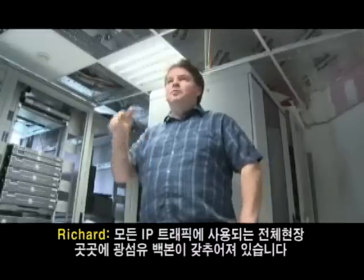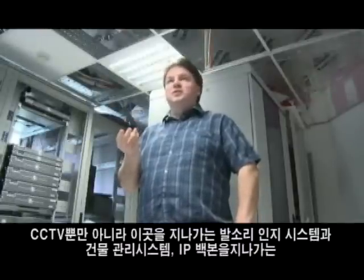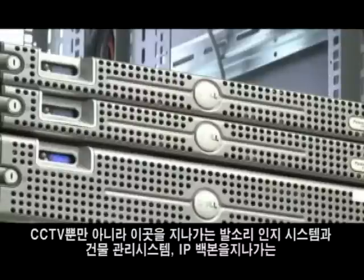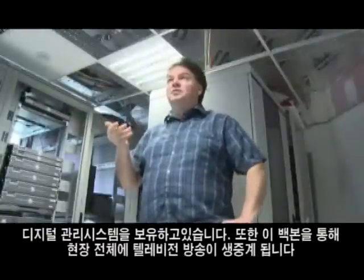We have a fibre backbone going throughout the site which is used to carry all the IP traffic. So as well as the CCTV, we have a footfall system that goes across it. We have a building management system that goes across it. We have a digital signage system that goes across this IP backbone. In addition, we also broadcast live television throughout the site over this backbone.